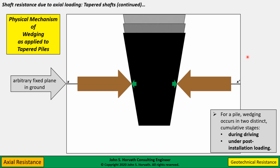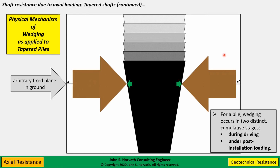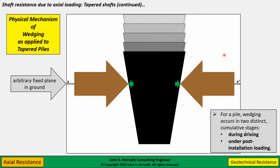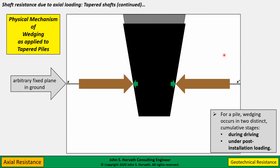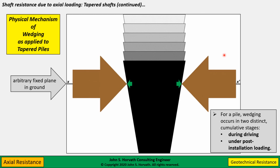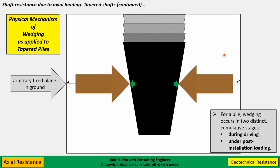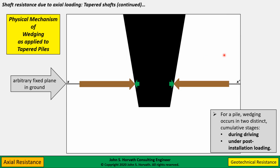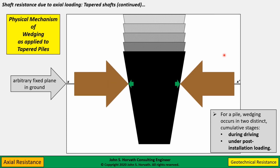This is why I emphasized at the beginning I was talking only about driven piles, because it turns out that most of the wedging and the benefits of wedging and most of the taper benefit occurs during driving. And the reason this is so important, it means that if you have installed this pile in some other manner, for example, a lot of the papers you see in the literature about tapered piles the last couple of decades involve little model piles, maybe 12 inches, 300 millimeters long, that the researchers buried in sand, in a little sandbox in a laboratory.